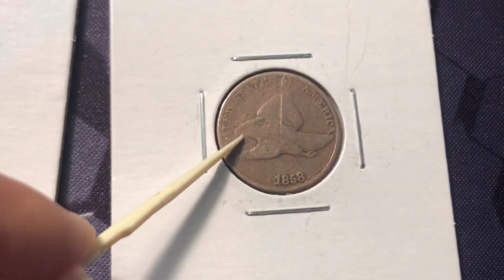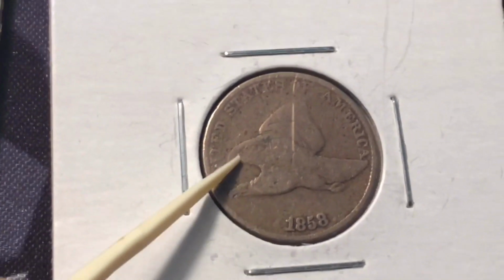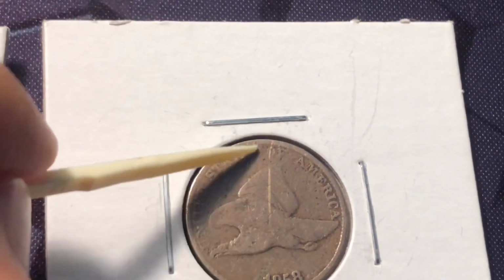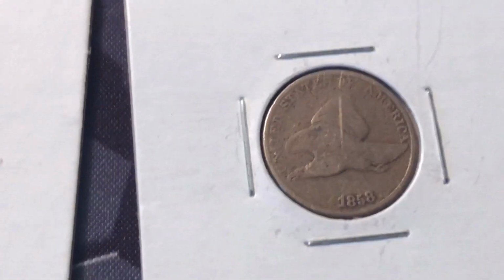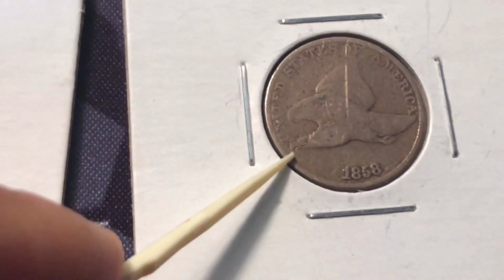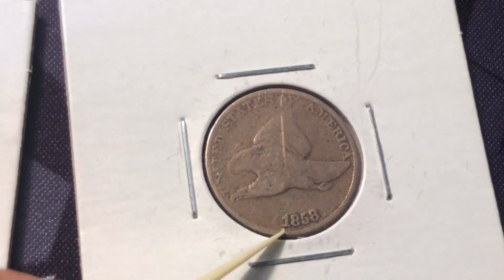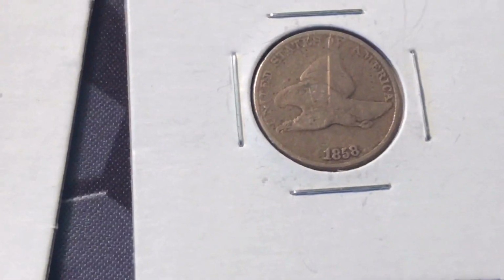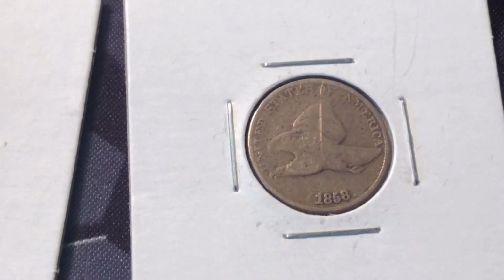The detail on the actual eagle is not really there, as you can see. It's kind of there right here, but just barely. This scratch is also taking a lot of value away, which is unfortunate, but it's still a good coin regardless. What is nice on this coin, though, is you can kind of make out the eye and the beak. And the date is also standing out pretty well, too. The words are kind of worn, but not too bad, so that's awesome. So that coin would get between a good 4 and a very good 8.